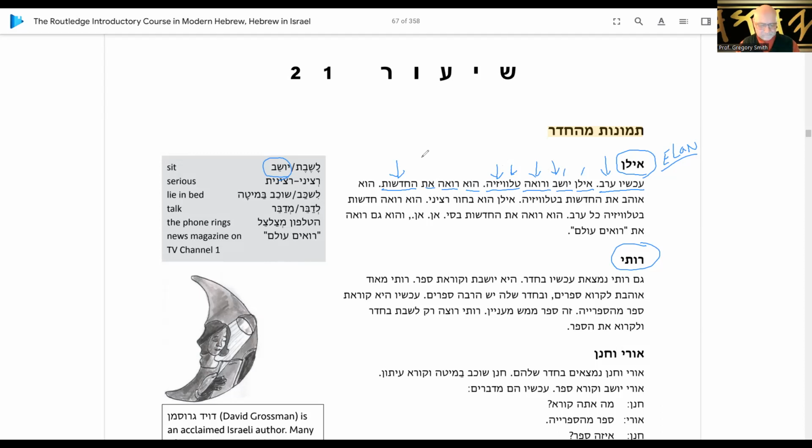Hahadoshot. Yeah, if I can get it to transliterate out for me. But I'm almost certain that Hahadoshot is the news. Yeah, the news. החדשות. Hahadoshot. החדשות. Okay, so he's watching the news.